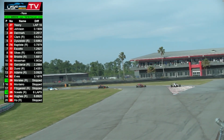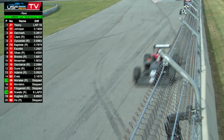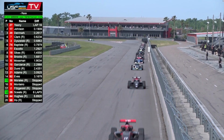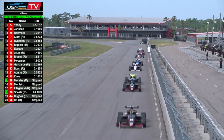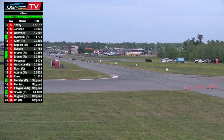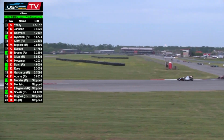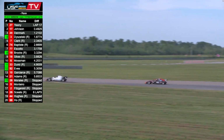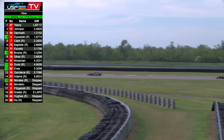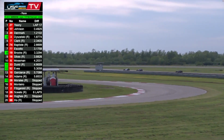Yaney's got to get a good run out here using all of the racetrack. He looks good coming out. Let's give you the top 10 when they come back around. I don't think that Johnson is close enough to make the move coming across the line. We'll keep an eye on it in turn 1. Otherwise, we'll give you a quick top 10. No, Yaney's looking good. He's got to get through here cleanly. Hunter Yaney looking for his first USF Pro Championship victory. Yaney, Johnson, Denmark, Dashelski, Clark, top 5. Baptiste in 6th, Escoto 7th, Brooks, Sykes, and Mossman cap off the top 10.